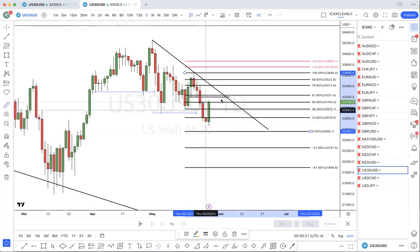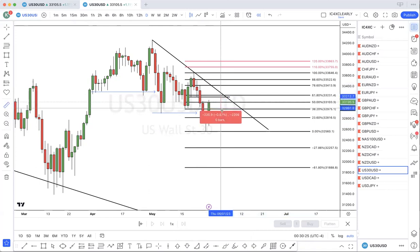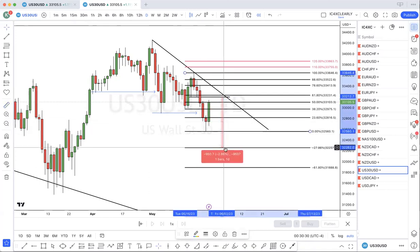If that happens, we're talking 950 pips down, which would also be in alignment with this little imbalance. This, right? It's tiny. It's tiny. So at least to the negative 27.